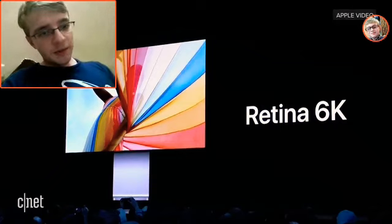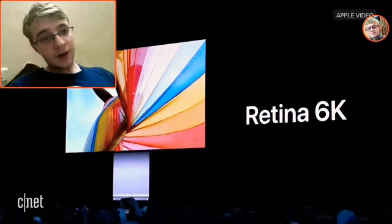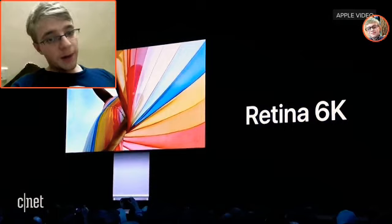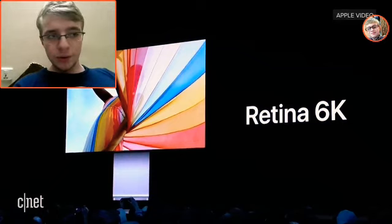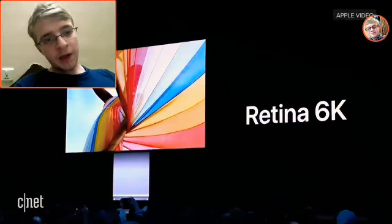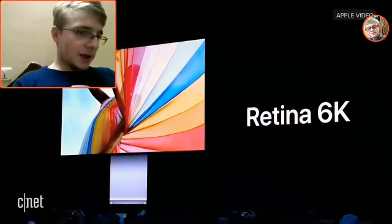But at the same time, you can buy an LG 8K TV and connect your computer to that TV for half the price, and that's really cool. You can just buy an 8K LG TV for about $2,000, and this is 6K, and I bet Apple is going to make you buy this for about $4,000.